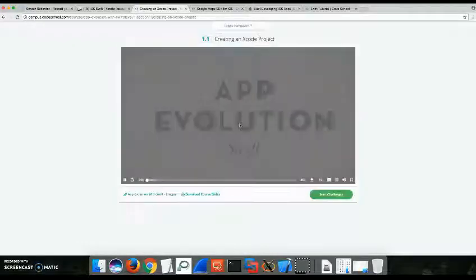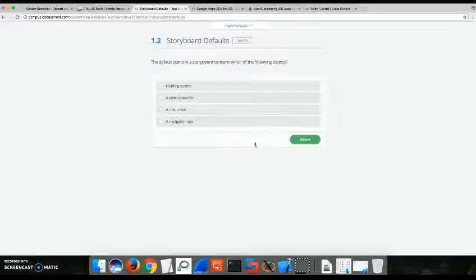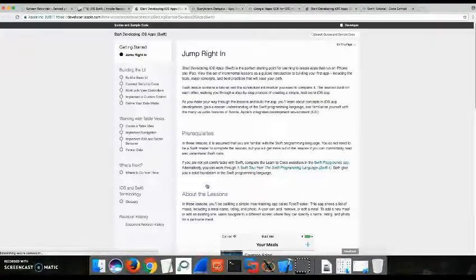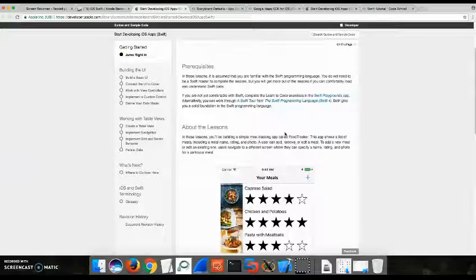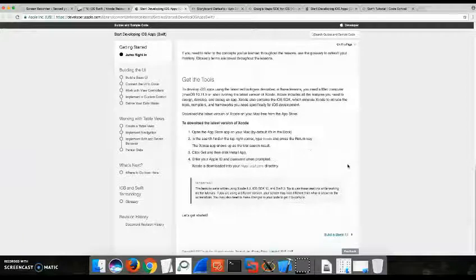So we required that everyone complete level 1 for this tutorial, which essentially just gets you familiar with the basic Xcode layout. As you can see, pretty simple stuff. And then after that, we required that you go to the Apple developer walkthrough, and this just talks about how to walk through building your first app, essentially.